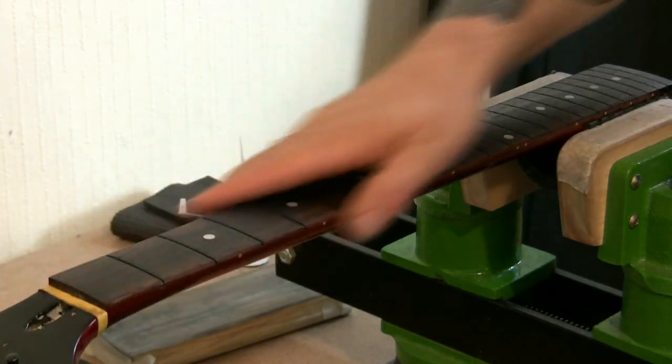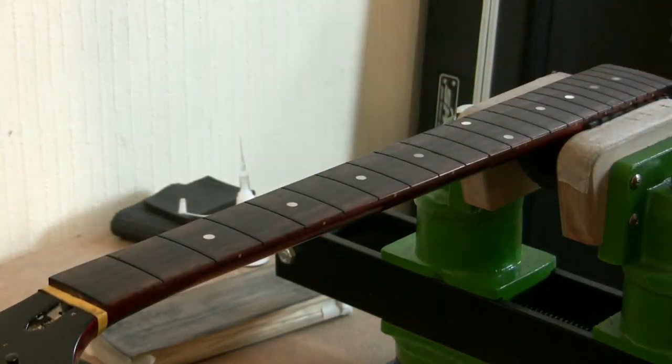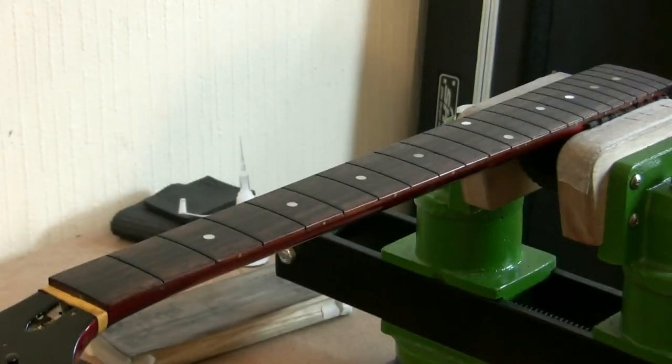Now once this is all done, we've got the frets in and banged some mineral oil on here, it's going to raise that grain right out. So that's it. We are now ready to refret.